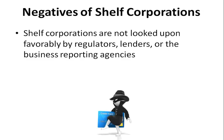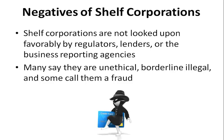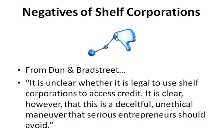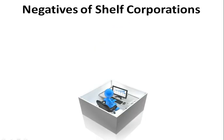Before you jump in and purchase a shelf corporation, there are many drawbacks you should know about. Shelf corporations are not looked upon favorably by regulators, lenders, or the business reporting agencies. Many say they are unethical, borderline illegal, and some call them a fraud. This excerpt comes directly from Dun & Bradstreet. It is unclear whether it is legal to use shelf corporations to access credit. It is clear, however, that this is a deceitful, unethical maneuver that serious entrepreneurs should avoid.